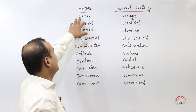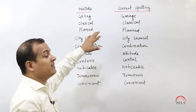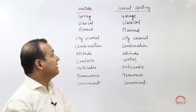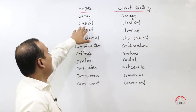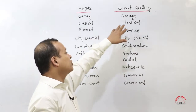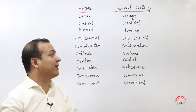First one is garage, G-A-R-A-G. Many of our students write it like this, G-A-R-A-G. That's the wrong spelling. The correct one is G-A-R-A-G-E. The second one is classical, C-L-A-S-I-C-A-L. This is what people write down, but this is wrong. It should be written in this way, C-L-A-S-S-I-C-A-L. That's the correct spelling.